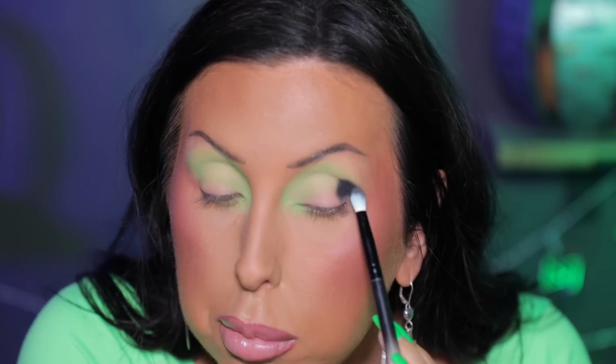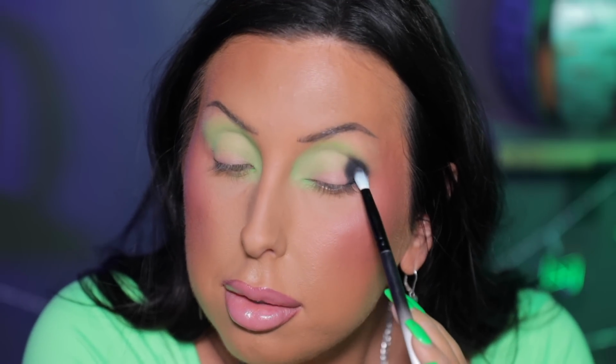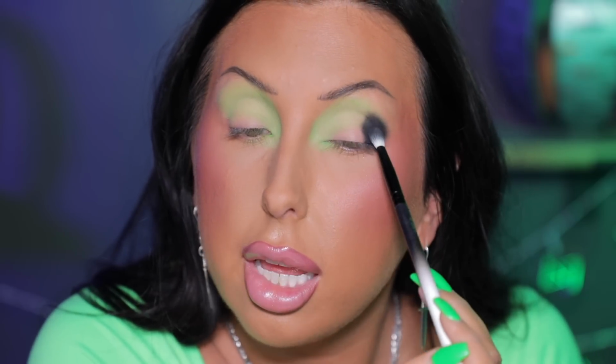Ooh, so I knew this was like a matte with sparkles, but that's pigment. Okay, that is pigmented. Wow, okay. I'm happy. Oh, look at the green and the black together. Oh, that's so fun. Okay, so I'm just going to press this on top of my primer and then I will slowly blend. And I'll probably even go back with this brush that we did the lime, would you even call this a lime green? Like this neon shade.